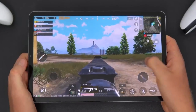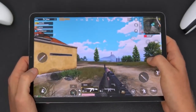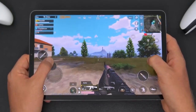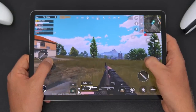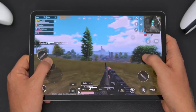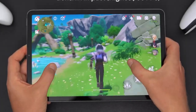In terms of performance, the Pad 5 kept up with last year's premium flagship Galaxy Tab S7 Plus, outperforming all other Galaxy Tabs and the recently released Nokia T20 tablet. Although it lags behind all of the iPads in terms of pure performance, on the Android side, this is one of the most powerful tablets available, especially given the price.